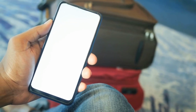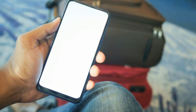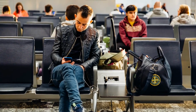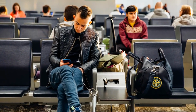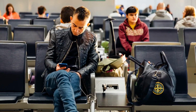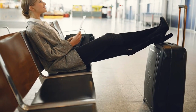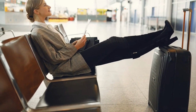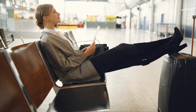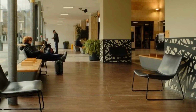Number 4. Stop trusting the airline and track your own bag. That heart-sinking feeling at the baggage carousel as the last bag goes by is preventable. Airline tracking systems are notoriously slow and often inaccurate. The solution? Become your own baggage detective. For about $30, you can get an Apple AirTag or a Samsung Smart Tag. Slip it into your checked luggage. Now, using your phone, you have a real-time map showing you exactly where your bag is.